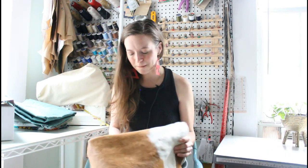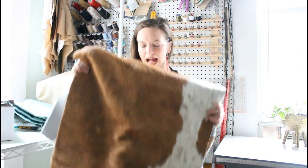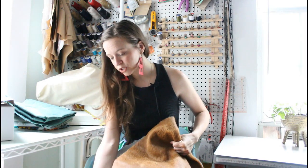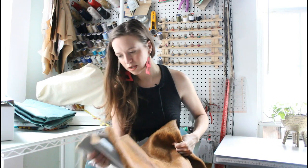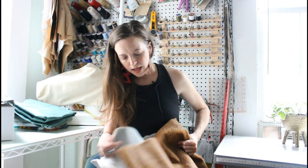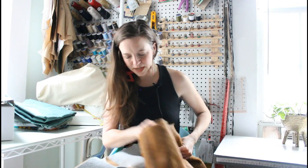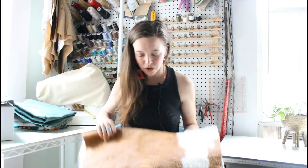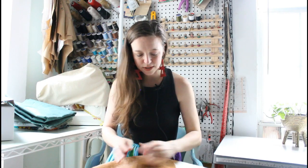So I also got this nice big chunk of cowhide, and it is real, I'm pretty sure, by the way the curves are. It's been cut into, I have no idea what she used this for, you guys, but I think it's going to make some great pillows for the new house, because it's a very farm style house.